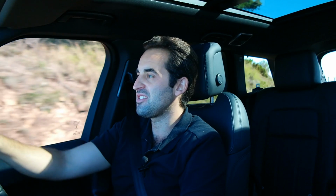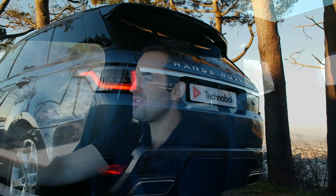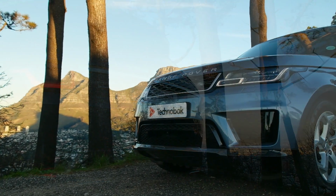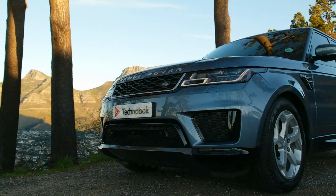This is the latest edition of the Range Rover Sport, and while on the outside it looks like not much has changed. Yes, it's got the new lights, front and rear, full LEDs. It's got the new design in the front. Where things though have changed fairly more dramatically is the inside.